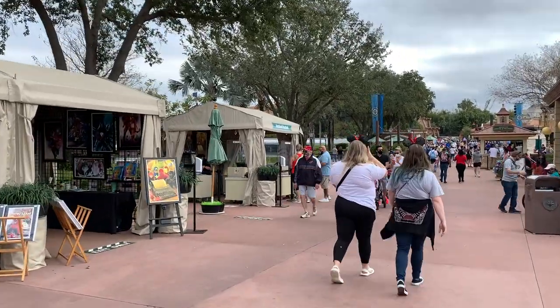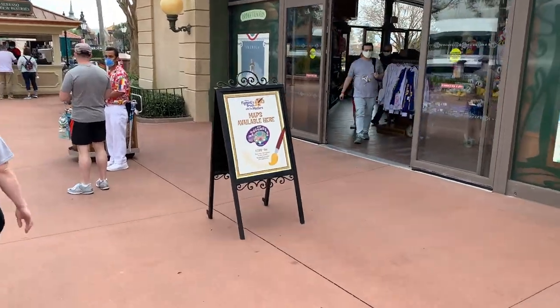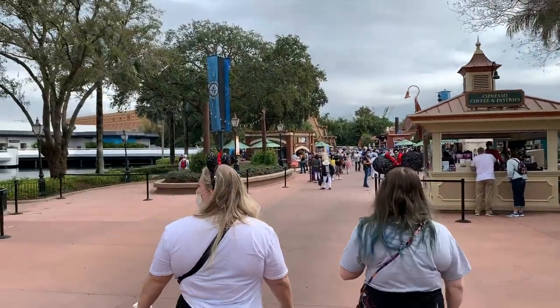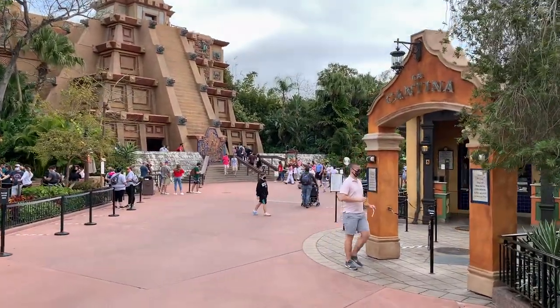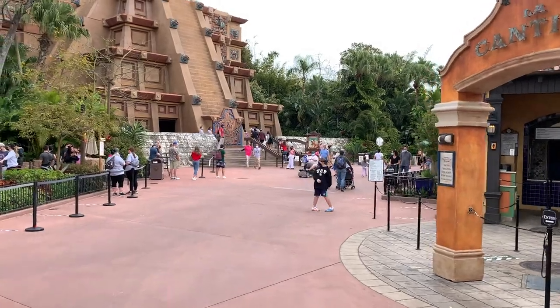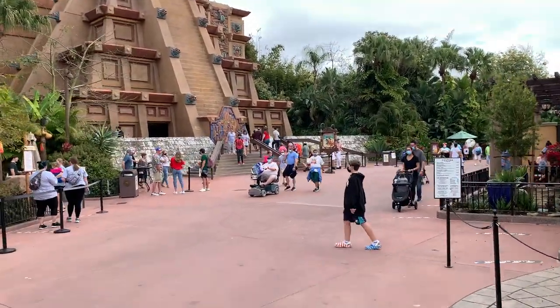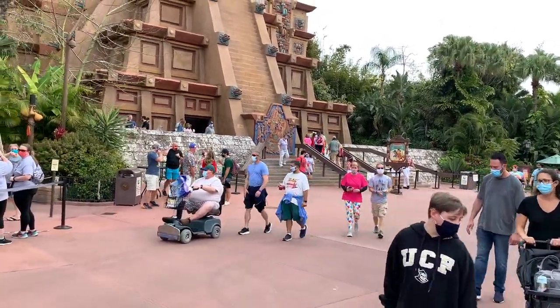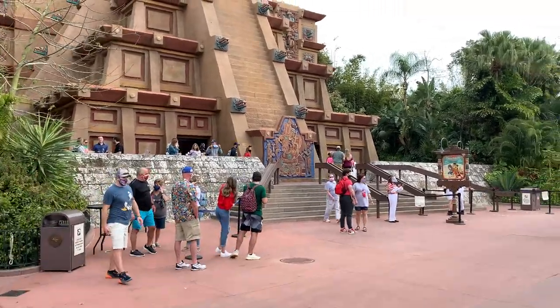Festival market. Oh, looks like there's another scavenger hunt. I don't know if we'll do that today or not. We'll just have to see. This is a good take on the crowd level today. Last two times we've come, there's been a long line just way out here to get in. Maybe they've switched up the rules a little bit, but normally there's a wait to get in. You can just walk right in right now. So yeah, that's a good sign.